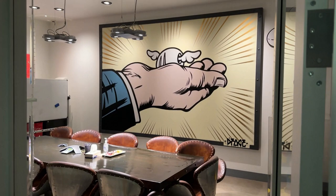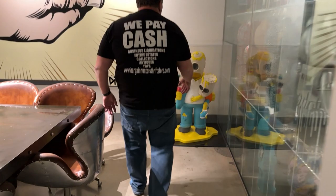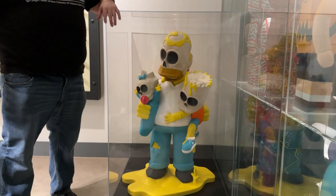Yeah. That is awesome. So we have an original painting by D-Face. Is that Donald Duck? That's a version of Donald Duck? Simpsons. Oh, that's Simpsons? Okay, sorry. Yeah. Can we go in here? Yeah. Okay. Doesn't it look like Donald Duck with a short snout? That is really cool. I'm like a kid in heaven right here. This is like, black and white Mickey.